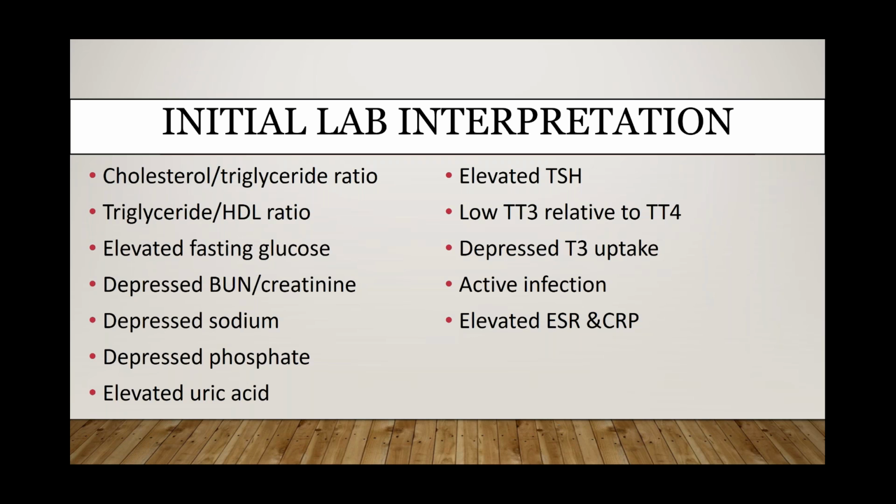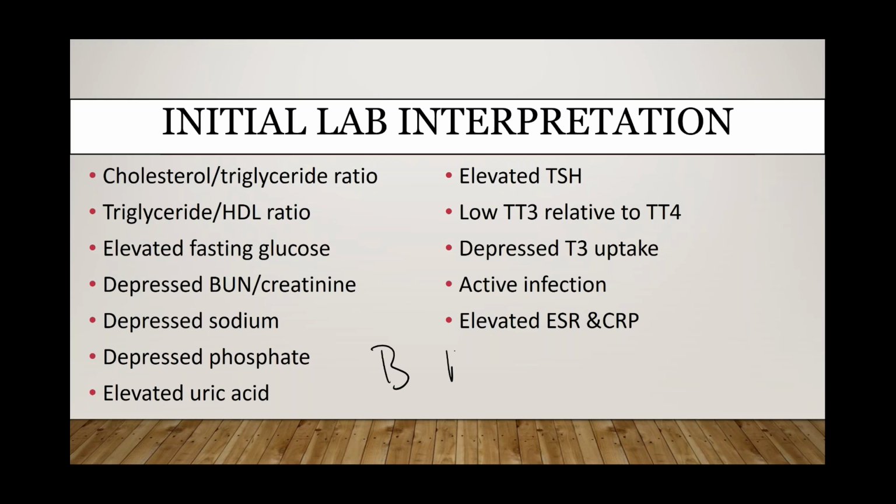Here's what we found on the labs. Now, let me take you through this process. Let's stop, let's take a breath, and let's look at it this way. When you have a patient come into your office, I've encouraged you guys to do this over and over and over. We do something called BAIL them out. B stands for blood sugar and body balance.